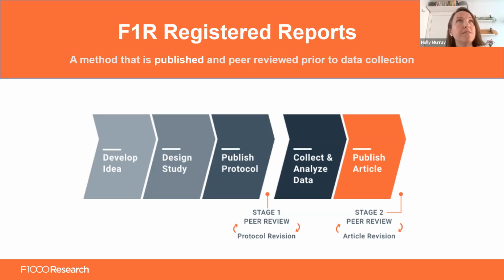The benefit of this format for researchers is really that it allows them to have expert reviewers provide constructive feedback on their proposed research methods very early on. And it gives them the opportunity to address any methodological issues that are flagged before data collection, thereby improving their experimental design, all whilst getting earlier credit for their work.